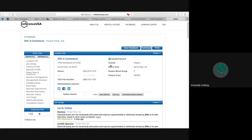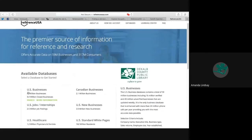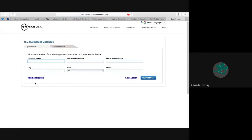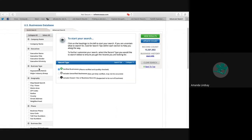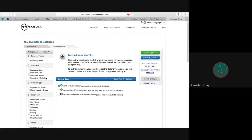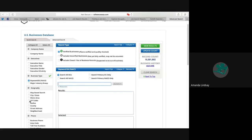Okay. The other database that Reference USA has, which can be helpful in job searching, is the business database. So we're going to go ahead and click on Reference USA in the top left-hand corner and go into the US Business. Okay. So let's look and see how that works. So we're going to click on Advanced Search. And you will see on the left-hand side a variety of criteria that you can search by. Okay, so for us, we're going to use keyword search, and we're going to use zip code.